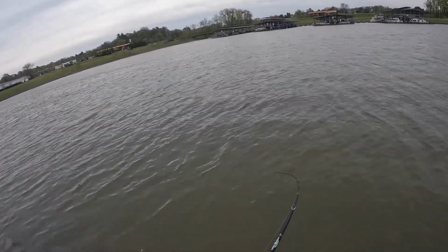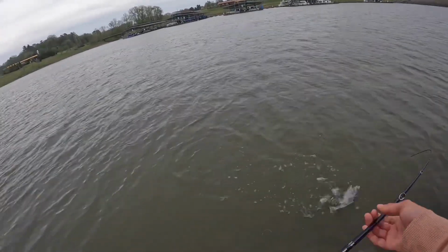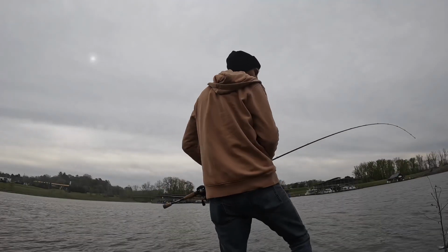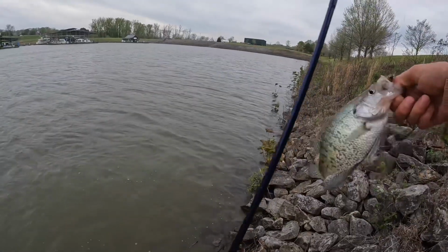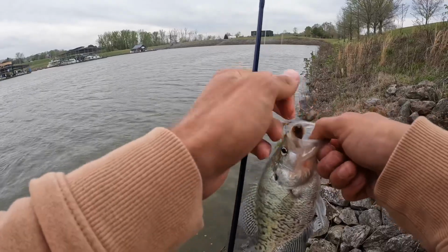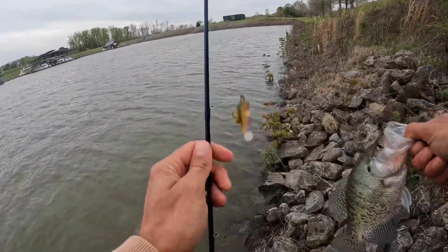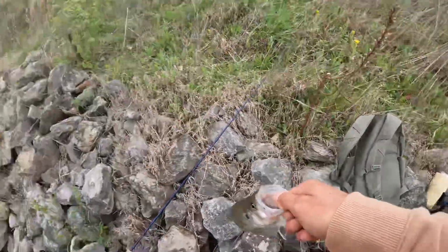Good fish. Good fish. Oh, yes. Got to be careful not to fall into the water over here.